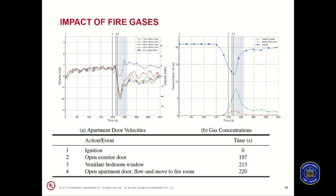Again, much like before, the blue shaded regions are indicating the time at which water is flowing. So we see that as soon as water starts to flow, all of the gases at that doorway are going negative, meaning they're going inside. So because of that flow and move approach, we're pulling fresh air in behind us. It can exhaust out the window ahead of us. We're improving conditions behind us as we advance and don't let any products come back past us. That's improving survivability as we advance into the building.